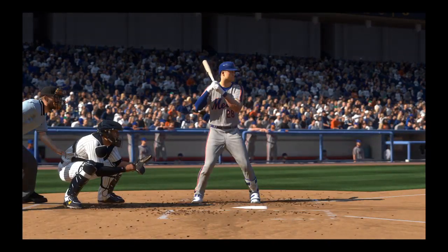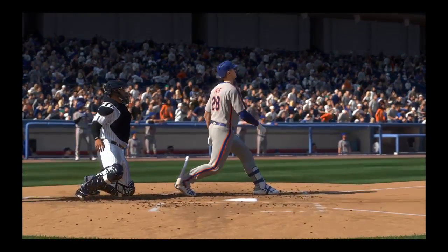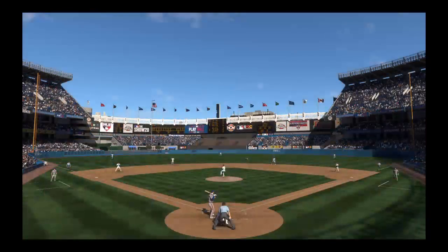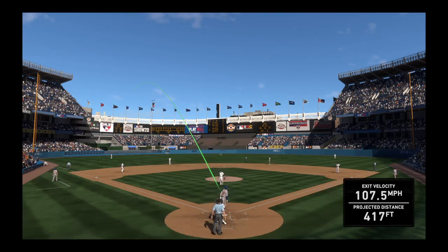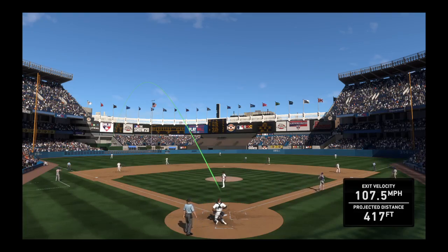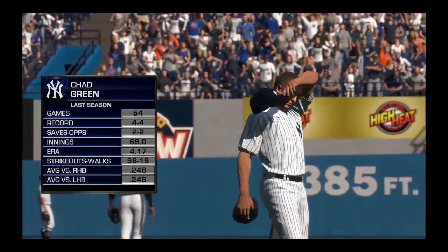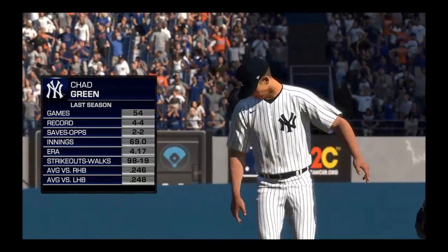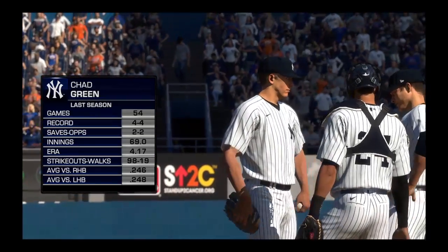What a great piece of clutch hitting right there to give his boys the lead. Going to put a lot of pressure on the opposition after score with only 6 outs to go. Chad Green is on the pitch here in the 8th with nobody out. For the Yankees, number 57, Chad Green.